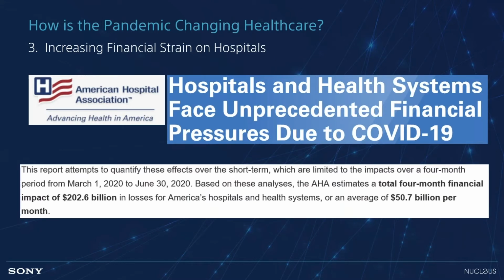The HHS report further identified increased costs, decreased revenues, and significant financial concerns as a significant challenge. Furthermore, the AHA reported a total loss of $200 billion or more for America's hospitals and health systems during the 4 months March through June of this year. This highlights the need for technology that can be deployed at a reasonable cost, which can be multifunctional and scaled up as the needs arise.